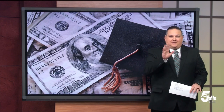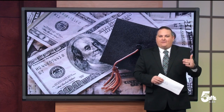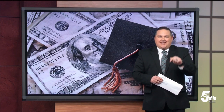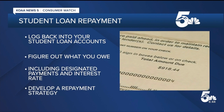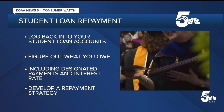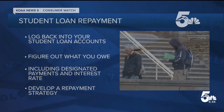It's something you should definitely be thinking about at this stage, no doubt, because interest on those federal student loans is already accruing. So if you're someone with these loans and you haven't started developing a repayment strategy, here are some things you can do today to help you start that process. First, log back in to your student loan account. Figure out what you owe, including designated payments and the interest rate. Now you have the information that you need to start coming up with that repayment strategy.